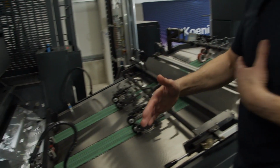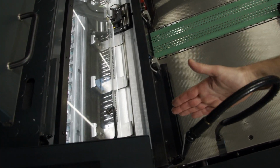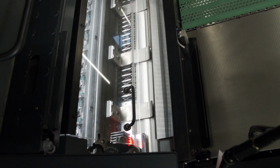And then you can see here our Qualitronic SAS, sensoric in-feed system, where we don't have any side lay. We have only a sensor to detect every sheet edge. And this information we can give to the first gripper bar, which moves the sheet into the correct position.